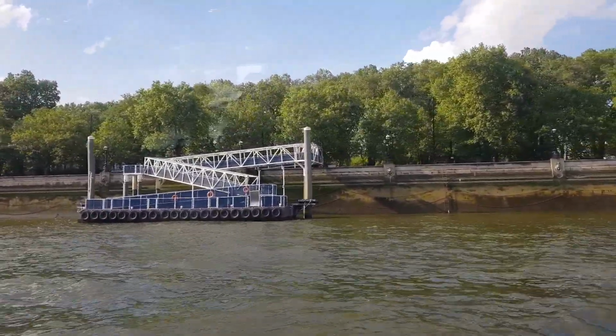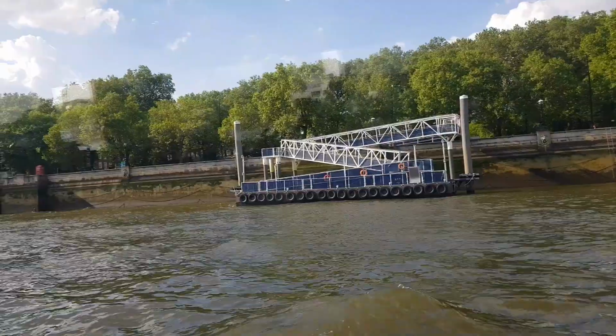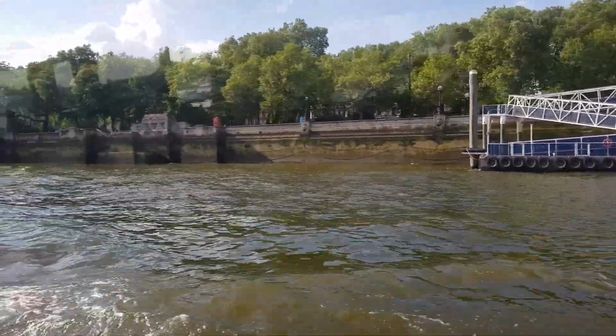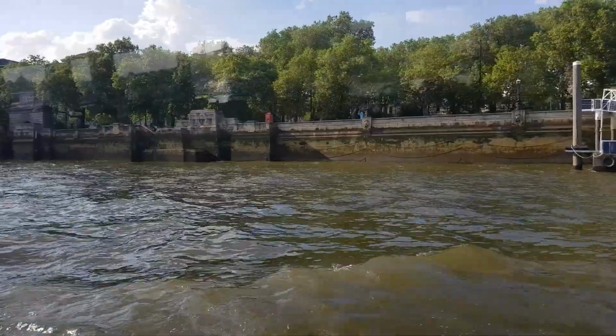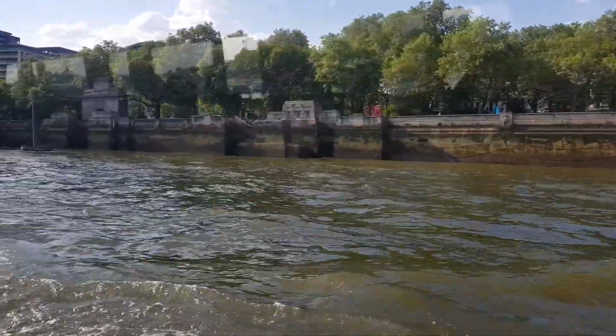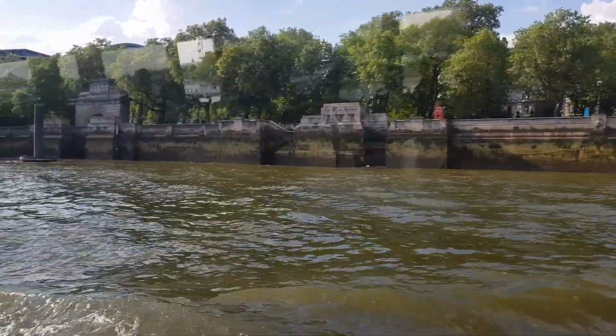Now, ladies and gents, before we get to the ship, look on the right-hand side, just before the ship. Either side of the road there are two silver dragons or griffins. So keep looking there to the right, one either side of the road.